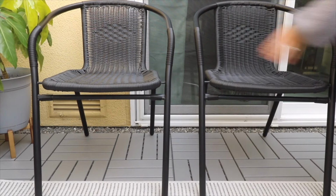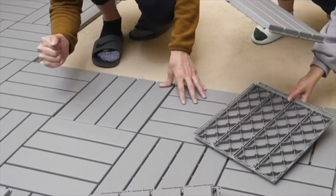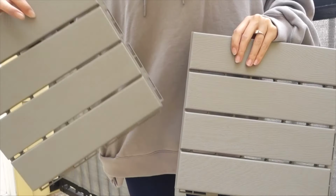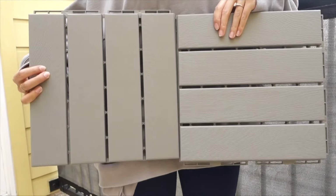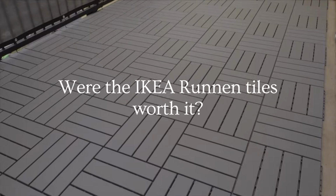Since launching that video, many of you have been asking me about the balcony, especially about the IKEA Runnen deck tiles. So today I wanted to do a follow-up on how the balcony has been holding up over the last 9 months, talk about whether the IKEA tiles were worth it or not, and also share some updates that we've made to the balcony. So if you're curious, then keep watching.